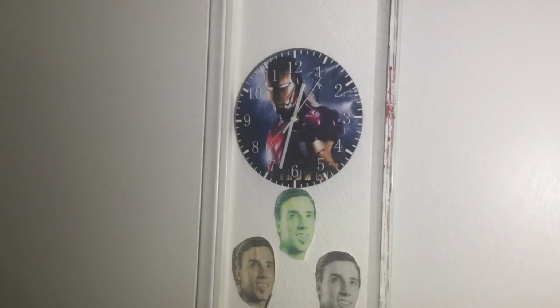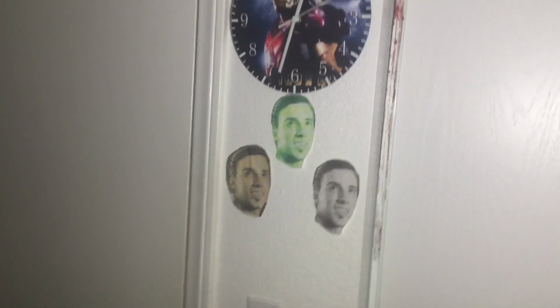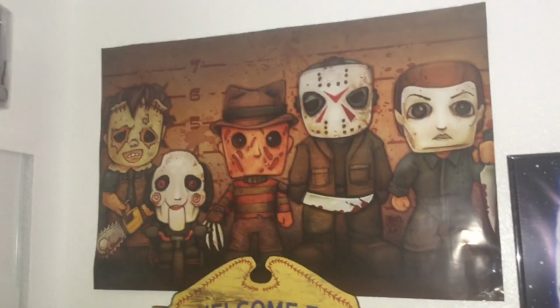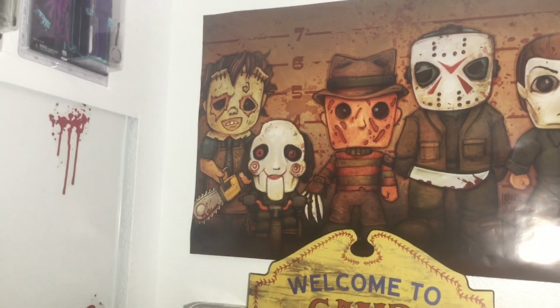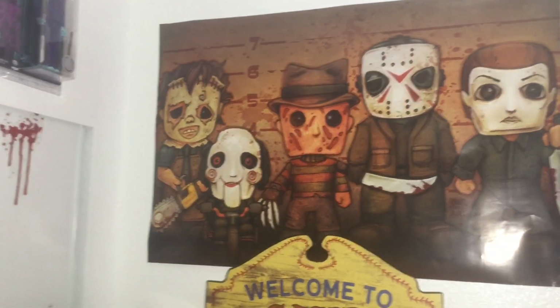And from the intro, you have this Iron Man clock, and don't mind these Marc-Andre Fleury trio little cutout pictures that I have here. Here we have this Funko Pop poster. And like I've said previously, the Jigsaw Billy puppet is probably the oddest thing within that photo. He just seems out of place.